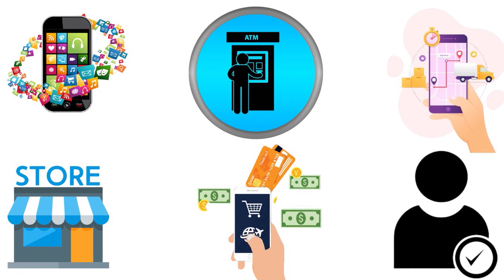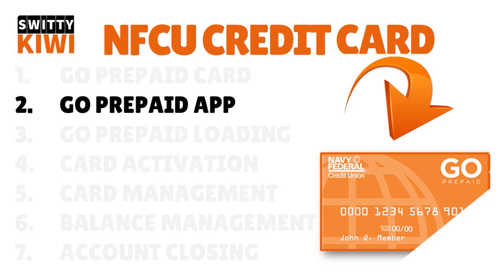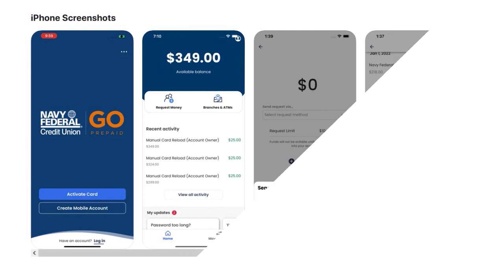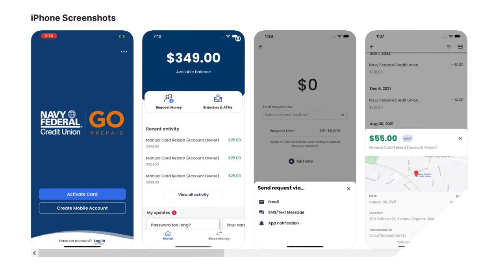So that's the first step. The first step is you need to order a Go prepaid card. The second step is you need to actually get the Go prepaid app application. You want to download it. The only thing is that this app is only available for iPhones. I don't know why they're doing it that way, but if you have an Android, you can't really download the app, okay? But the app is really powerful.